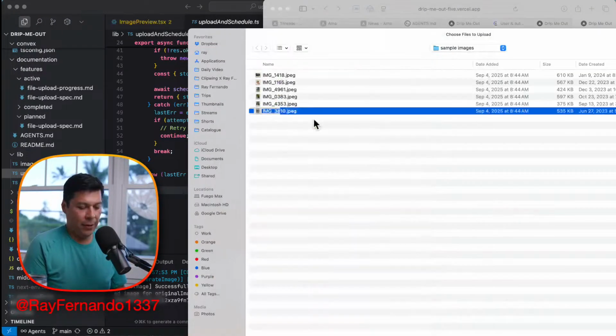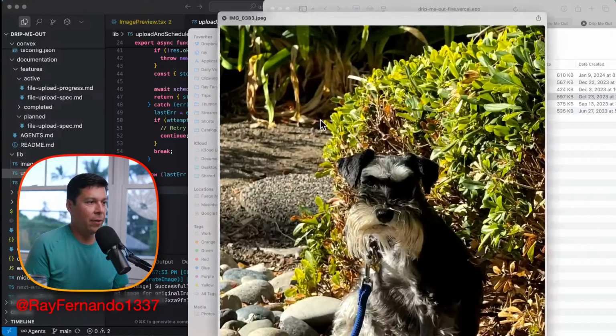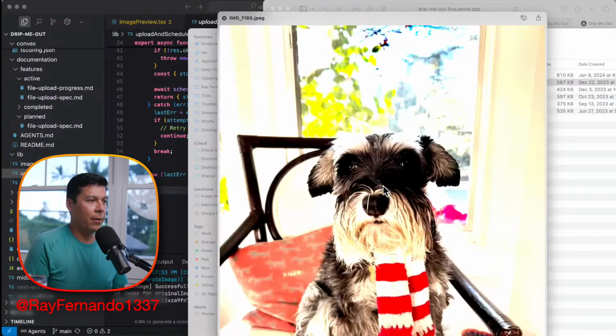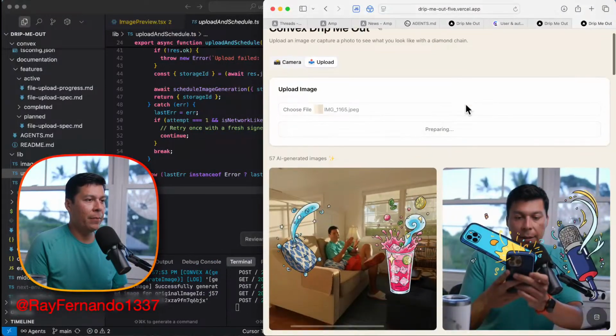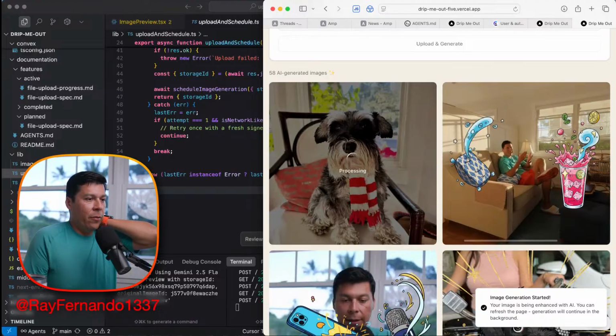I could choose this one. Let's see, maybe I'll choose another one. Yeah, smooch by itself. Or this one. Let's try this one again. I'm just curious. Generate. Yeah, I feel like the recent bug that AMP fixed made this way more reliable.